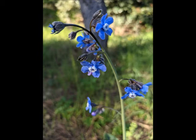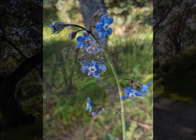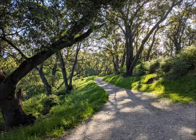Most of these plants, after they finish blooming in March and it gets really hot, will wither away and you won't see them come up again until next spring. So there's a short window of time for exploration.